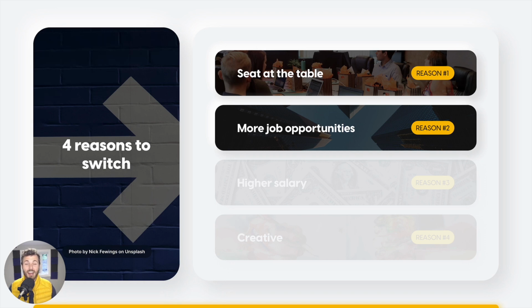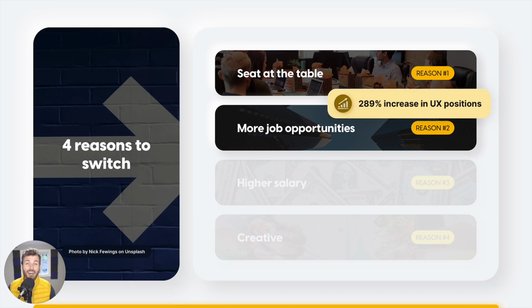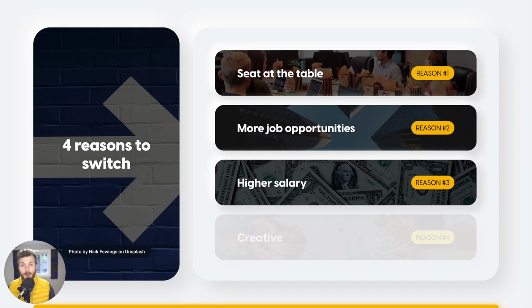Graphic and visual design is still a vital part of any company. However, many companies have shifted their focus away from the visuals to the overall experience and usability. One study from Hired.com found a 289% increase in UX jobs over the past few years. In other words, you'd be hard-pressed to find a designer job that doesn't ask for some understanding of UX principles. The third reason why people are switching?